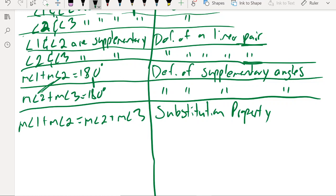The reason why I would go with substitution property here is because you could also technically say transitive property. And again, if you don't know what these are, I would suggest looking them up in the book to make sure you have the proper technical language. But basically, substitution property is saying, hey, there's this thing here, and I'm putting something else that's equal to it in its place. That's all substitution property is saying. However, transitive property, that prefix trans, is also used in translate, like if you want to translate from English to Spanish, or transcontinental, that sort of thing.